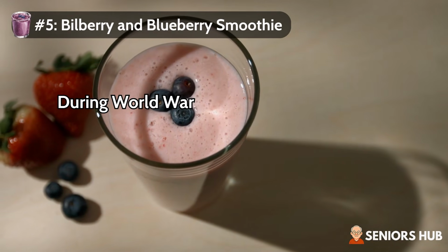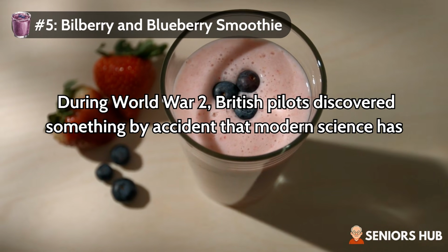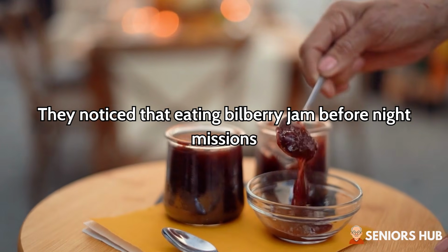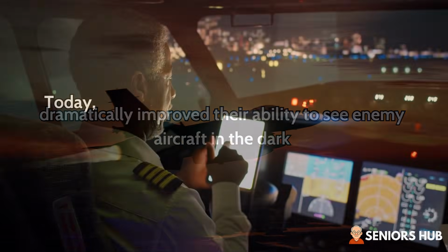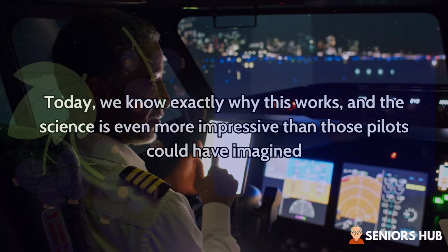Number 5. Bilberry and blueberry smoothie. During World War II, British pilots discovered something by accident that modern science has now proven beyond doubt. They noticed that eating bilberry jam before night missions dramatically improved their ability to see enemy aircraft in the dark. Today, we know exactly why this works, and the science is even more impressive than those pilots could have imagined.